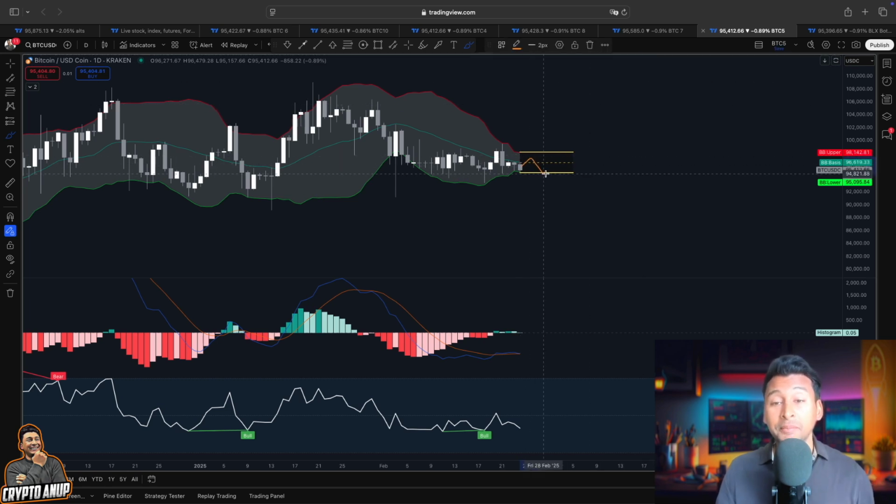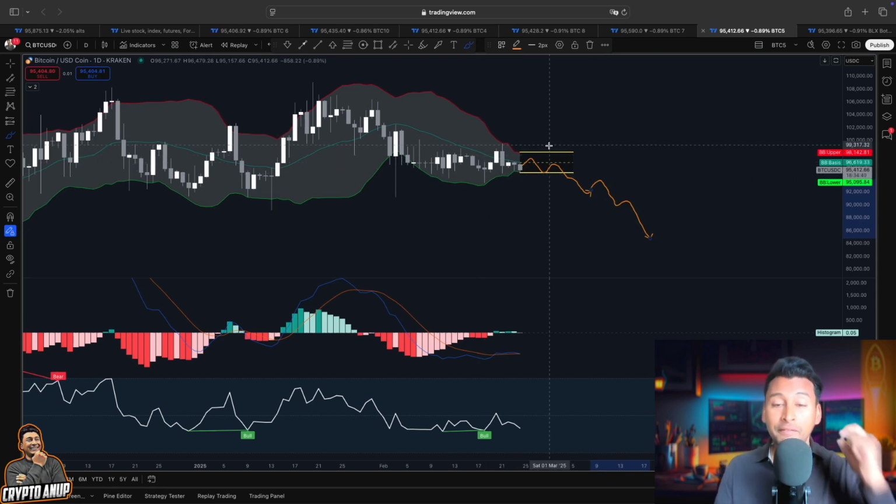But if we start breaking below 95,000, then please be aware this Bollinger Band squeeze might be heading here to the original trend direction. I mean, this squeeze, or volatility, will be favoring the short. So we have to be very, very careful.